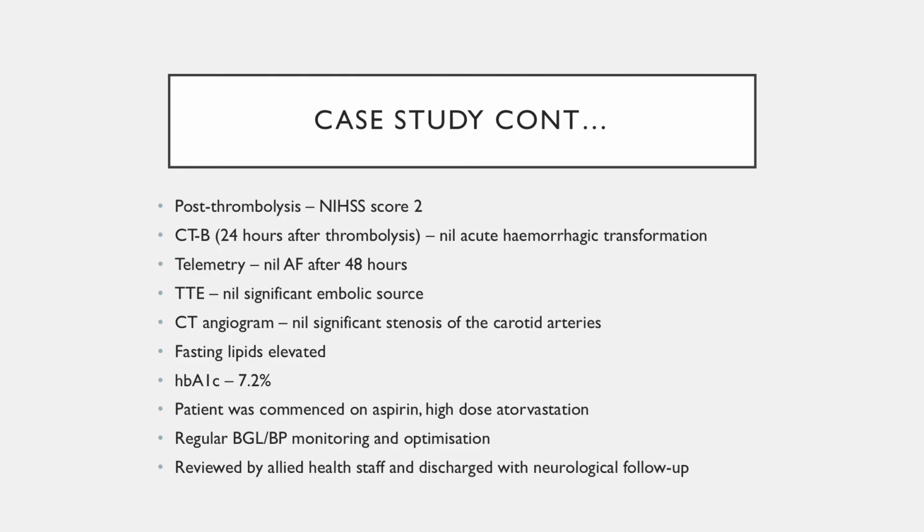She did, however, have elevated fasting lipids. Her HbA1c was also elevated at 7.2. She was commenced on aspirin and high-dose atorvastatin. She had regular BGL and BP monitoring and optimization. She was then reviewed by the allied health team, which includes the physiotherapist, the occupational therapist, and the speech pathologist, and she was able to be discharged with neurology follow-up. So this is obviously a hypothetical case, and it's slightly simplified, but I hope it gives you a good idea of a typical stroke patient's journey through hospital.